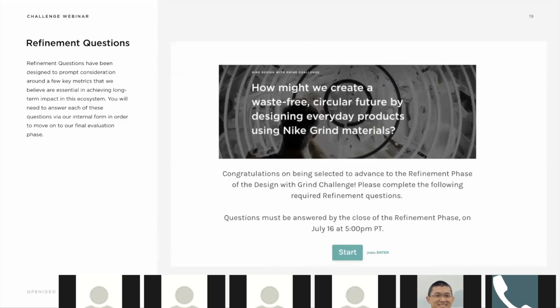So as you're working with your prototyper or on your own, it could be helpful to set a timeline and work backwards. Knowing that you need questions submitted by July 16th and knowing that you need to ship your prototype a few days prior to that, how can you work backwards and make sure that you're hitting all of those steps along the way?